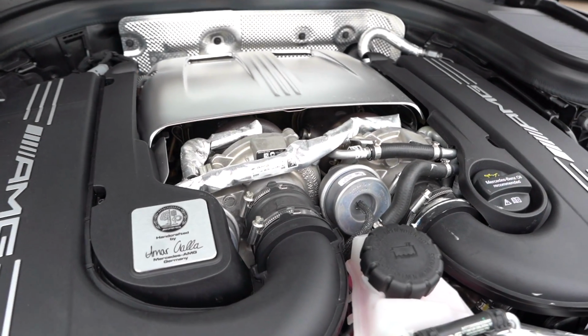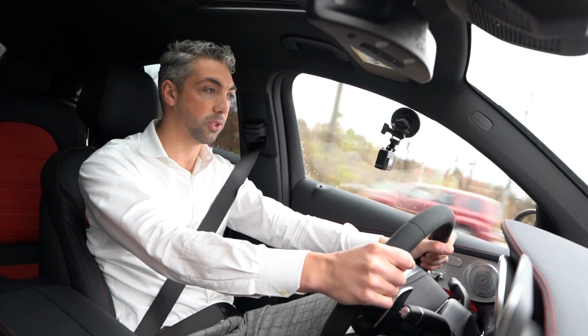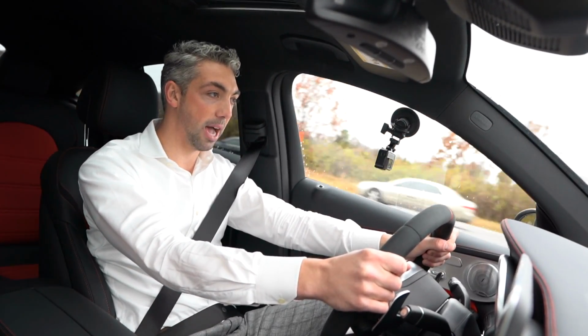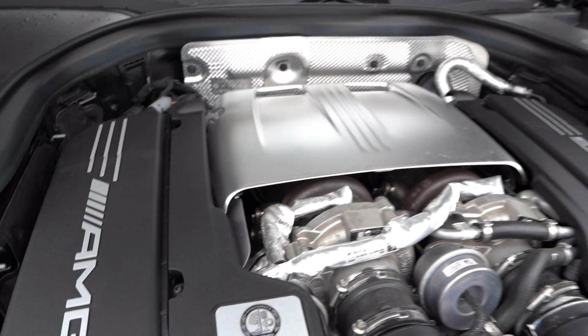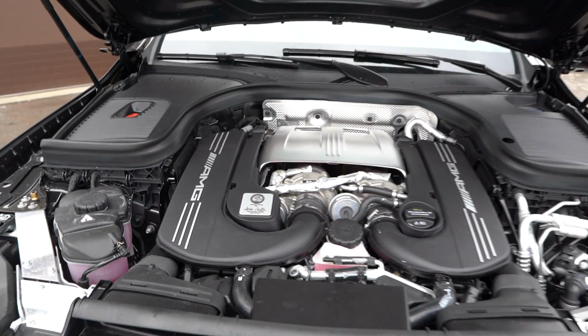We've got a bi-turbo 4-liter V8 producing 503 horsepower, 516 pound-foot of torque coming out of the S variant, 469 horsepower, 479 pound-foot of torque coming out of the non-S variant. Beautiful engine. I have always loved AMG engines. Whoever built the engine actually signs it with their signature, and that's what's printed on each engine.